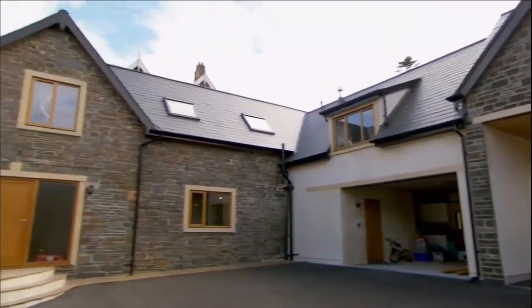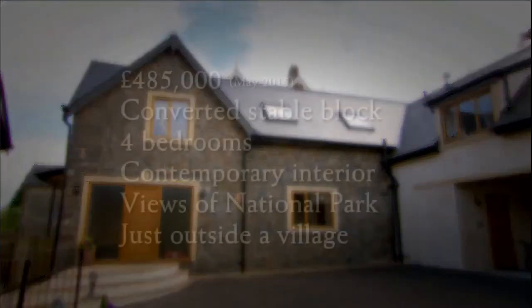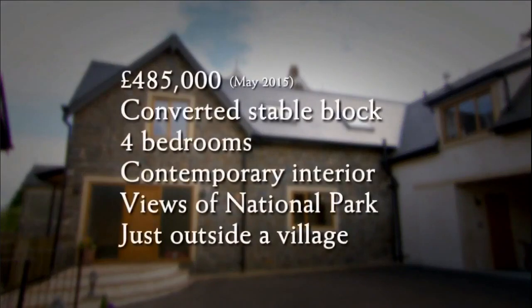Nudging just over budget at £485,000, this 19th century former stable block provides four bedrooms and an exceptional quality interior. Its contemporary style and flow would provide them with the ideal living spaces they need in their new home. Overlooking Exmoor National Park, this property also gives them a great location just outside a village.